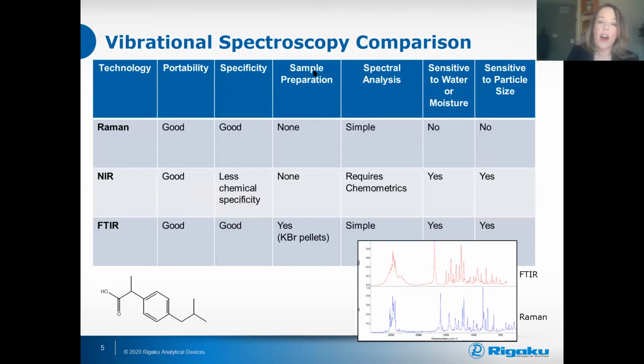Now, near infrared offers less specificity, but there are other advantages that near infrared can offer, like being able to tell the difference between particle size. There may be an application where you want to be able to tell the difference between particle size. So near infrared would be an ideal solution for that.